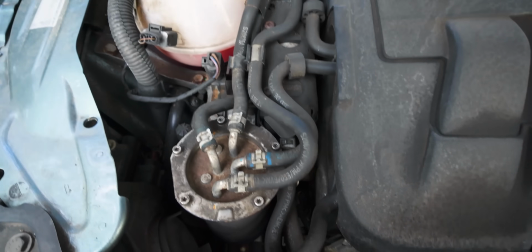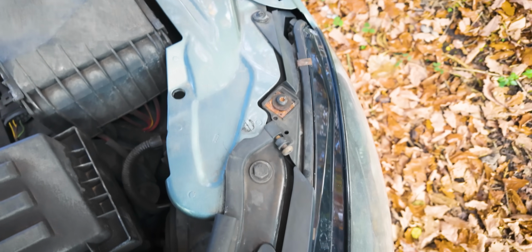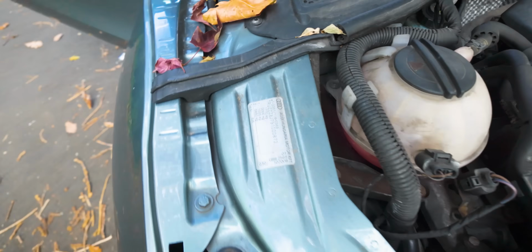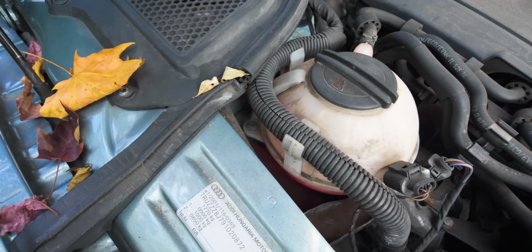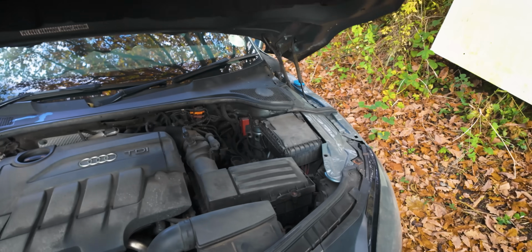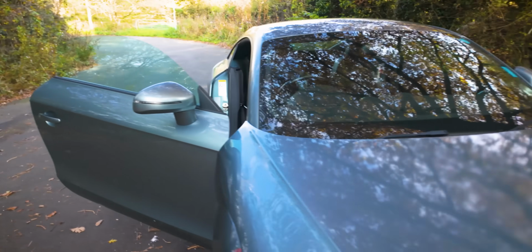It's very honest under here. The chassis legs are straight. No signs of any accident damage. All looks pretty good actually. Built at a factory in Hungary. Okay, right, so what was I saying then? I'm going to get it down to my mechanics, have them check it over, and then take it from there.